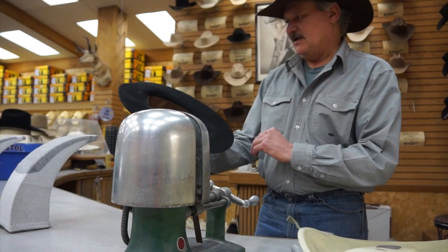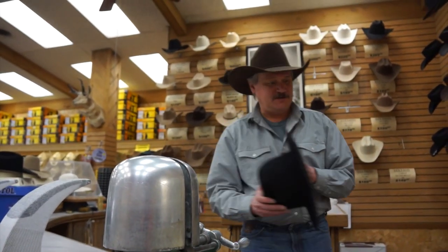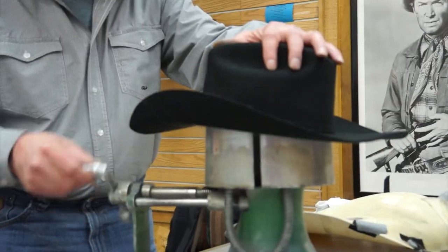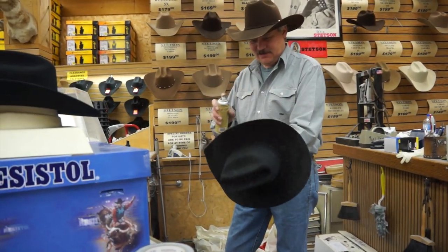So when would you have to use this? Well, sometimes hats are passed down from father to son, grandfather to grandson, and it might be a little bit different in size. Well, that was pretty cool, actually. The guy shaped my hat to my head, helped me clean it, and I feel like a much more efficient cowboy now.